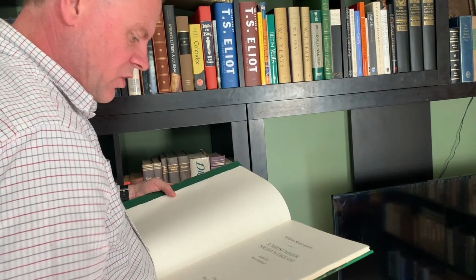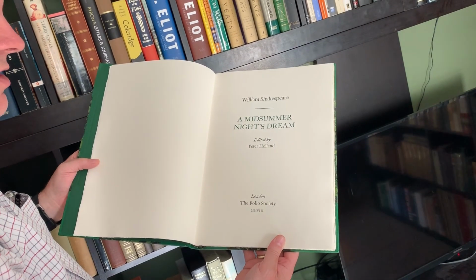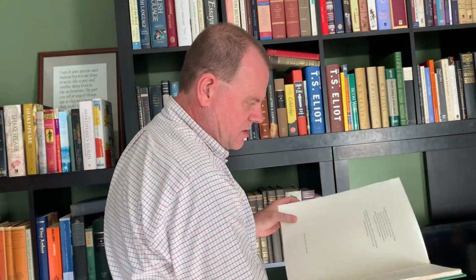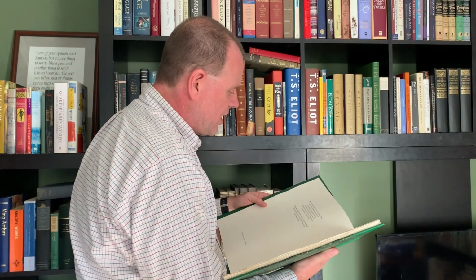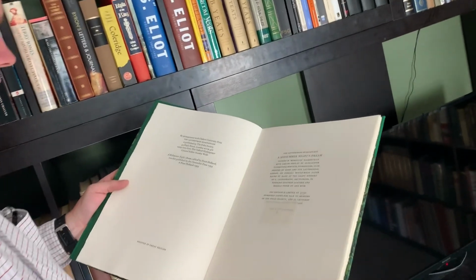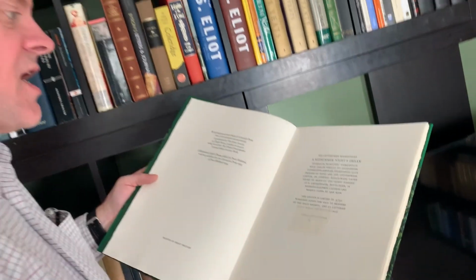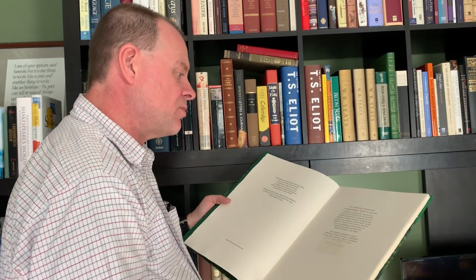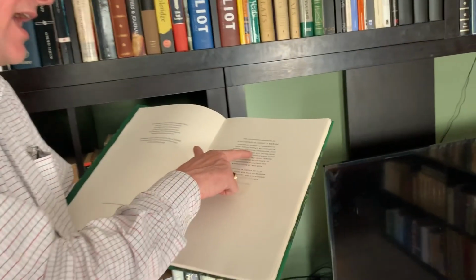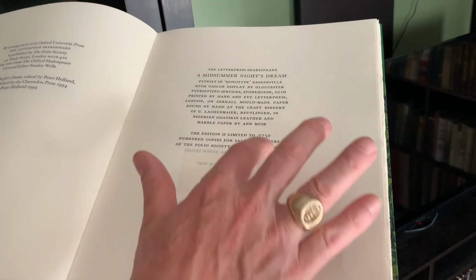Here's the London Folio Society, 2008. William Shakespeare, A Midsummer Night's Dream, edited by Peter Holland. The title is in green, the rest is in black. By arrangement, Oxford University Press. The letterpress Shakespeare is published by the Folio Society. General editor is Stanley Wells. Printed in Great Britain. The letterpress Shakespeare, A Midsummer Night's Dream, typeset in monotype Baskerville with Castellon display by Gloucester Typesetting Services, Stonehouse, Gloucester. Printed by hand in letterpress, London, on mold-made paper, so used a paper mold.